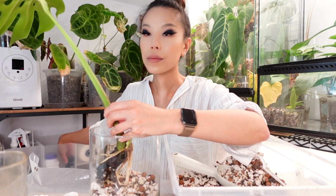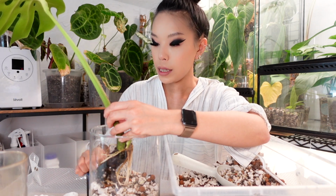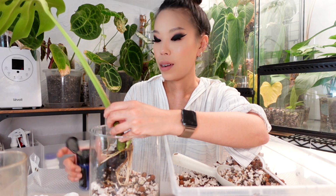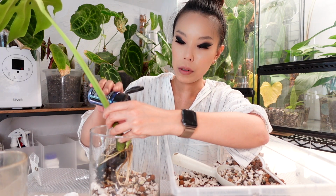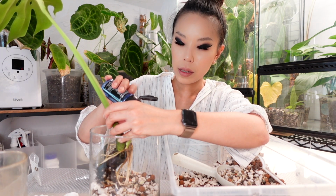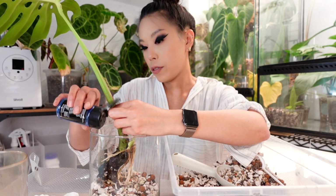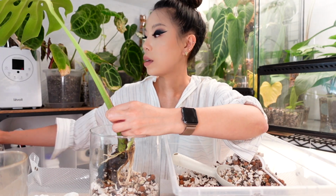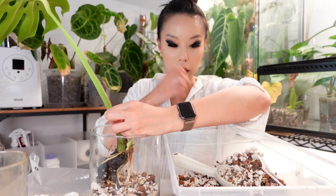Actually, I don't want to take any chances with this repot, so I'm going to put Great White now. I'm going to actually dust it dry onto the roots, and I might even just add some more after. But this way I know for sure we got some myco in contact with the roots.